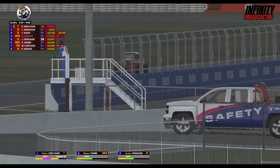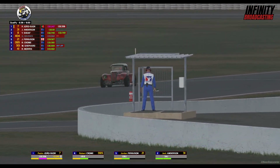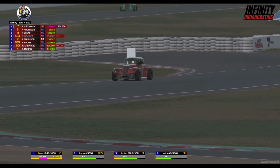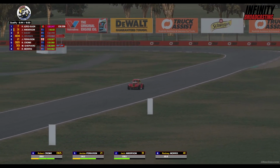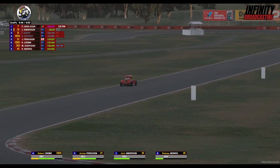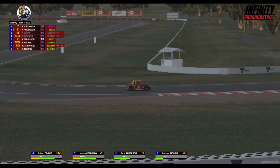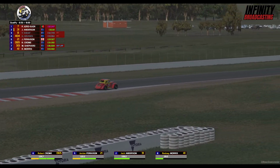De Vries has had to bring the car in. Joao Suar, is that second best sector going to help him? No, it's not. He goes 1/10 slower than his previous best. So all eyes now go on Jack Anderson, who could possibly try and pip Joao Suar here for that pole position, as Sheafy's also had to bring his car into the pit lane.